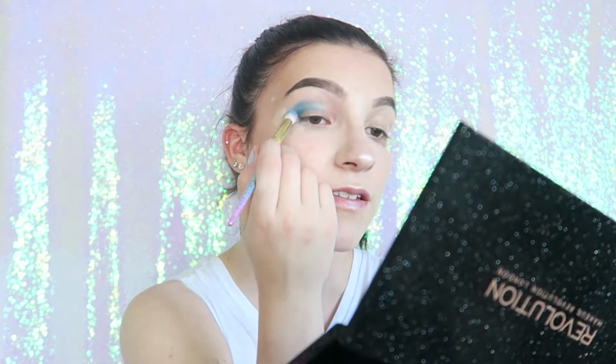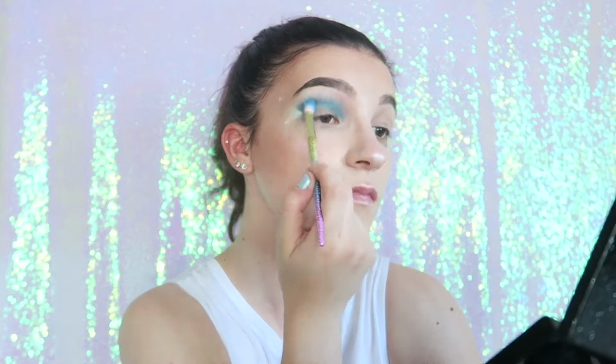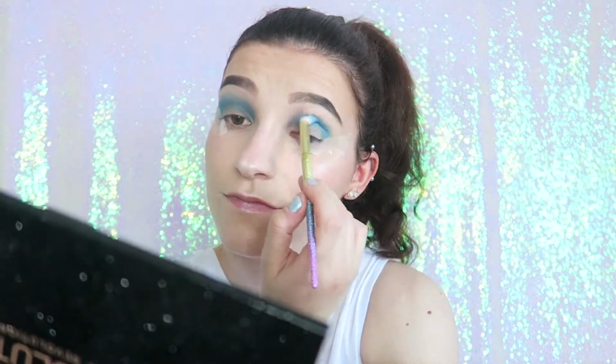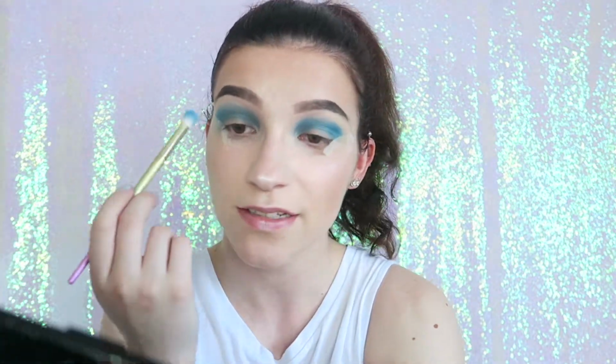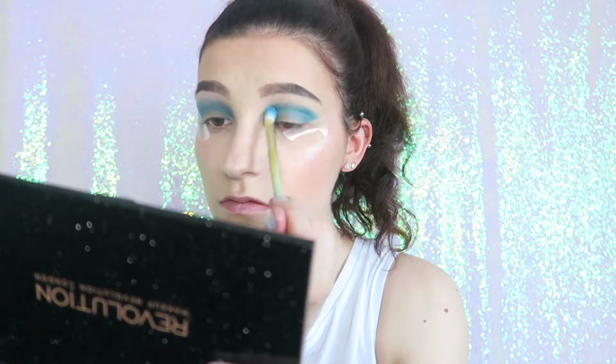I literally don't know what shade to take. This green shade really stands out to me, but I think I might use this blue one. So I'm just going to take this blue shade and apply that to my crease and hope for the best. Wow, that's a lot of pigment. And I really love how I'm just slapping it on. It's just really pigmented. This green is seriously screaming my name, so I'm going to apply that into the crease as well, I think. Let's give it a go, see what happens. I mean, it's very earthy.